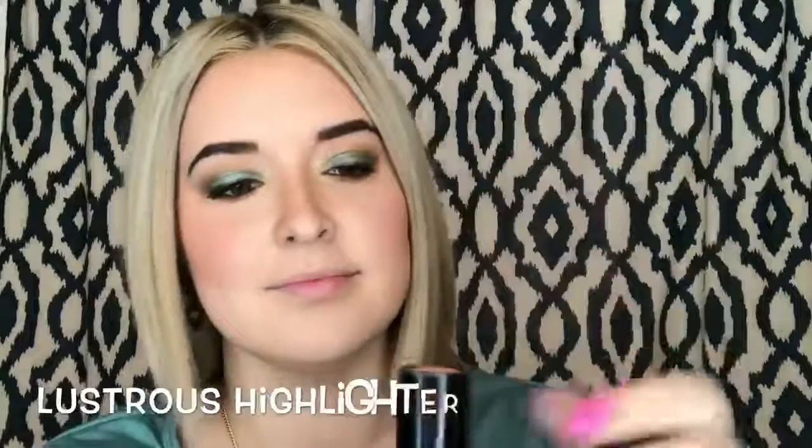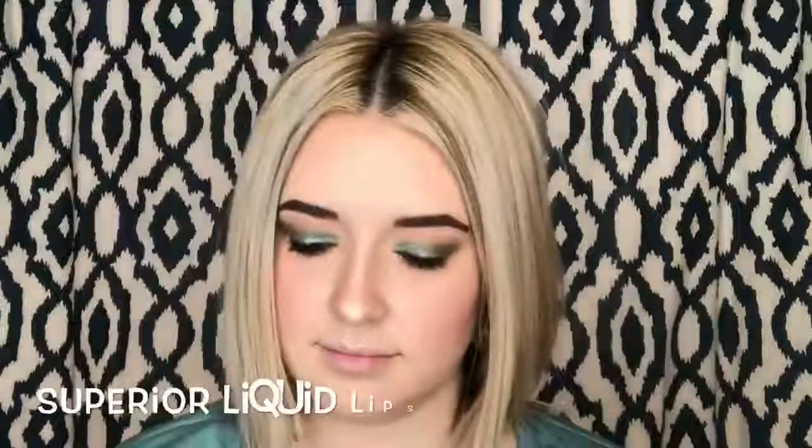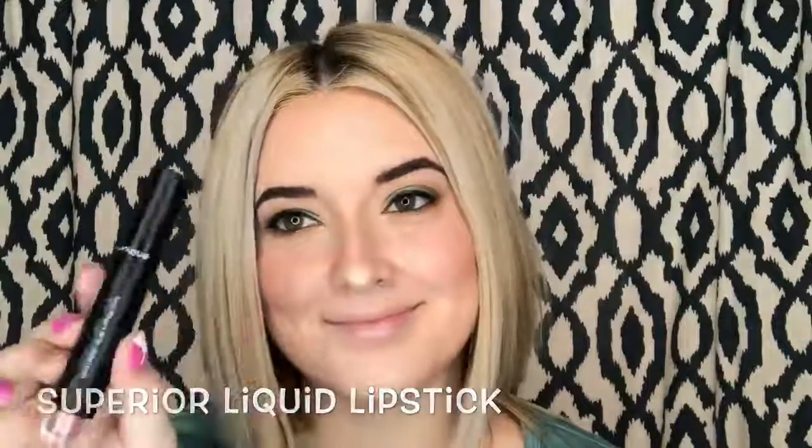Going in with Studio Makeup Luminous Blush, I'm just applying this to the apples of the cheeks and blending back. Then for my highlighter, I am taking Younique's Lustrous highlighter in the stick and applying this down to the bridge of my nose, the top of my cheeks, and on my Cupid's bow. Then to finish off the look, I'm taking Superior liquid lipstick and I'm applying this to my lips.